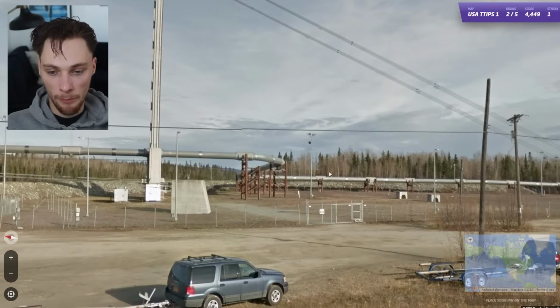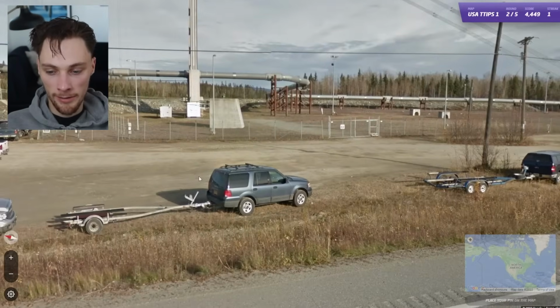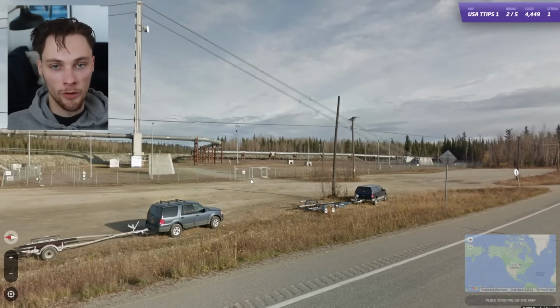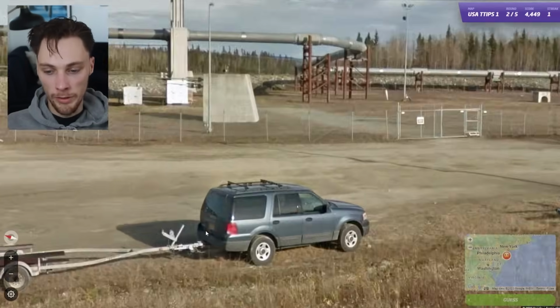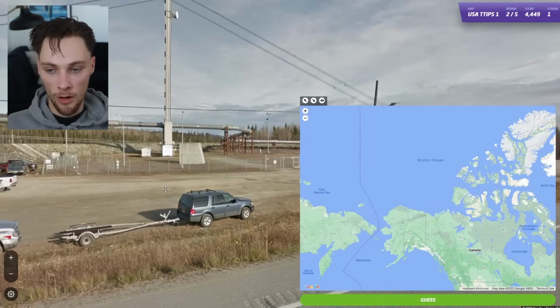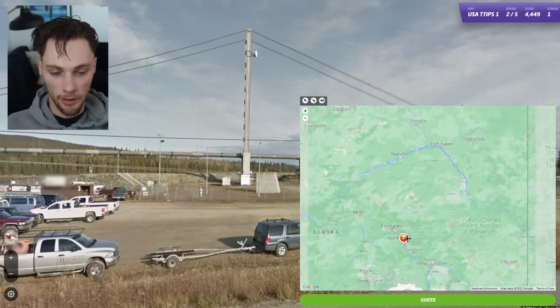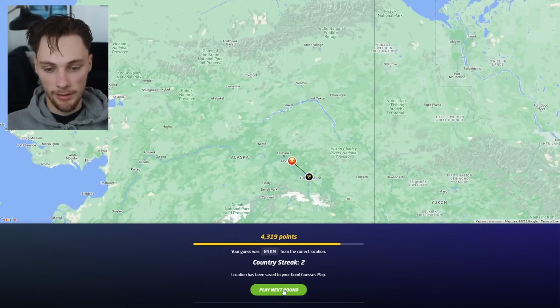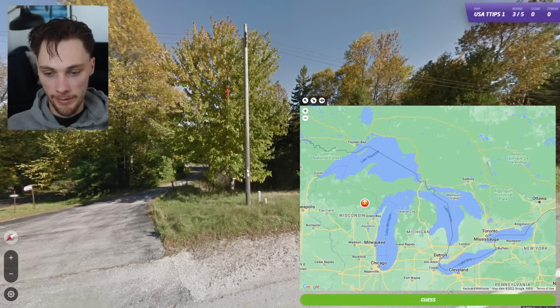This is the Alaskan pipeline, which if you see this exposed pipe, you're going to be in Alaska. Also, something to keep in mind about Alaska is they use yellow plates. I think when people know yellow plates in the US, they commonly think of New York and New Jersey, but yellow plates is also in Alaska. So do not forget that. I've done it before, but with the yellow plates plus this exposed pipeline, you're going to be in Alaska somewhere up here.